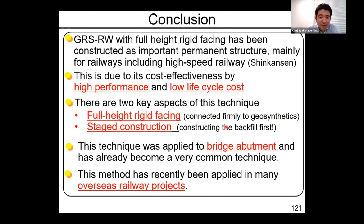We construct the backfill first and after that we construct the wall. And this technique was applied to the bridge abutment, not only the retaining wall, and has already become a very common technique in Japan. And this method has recently been applied in many overseas railway projects.